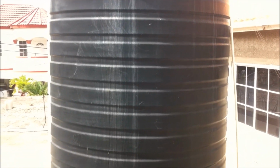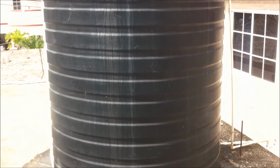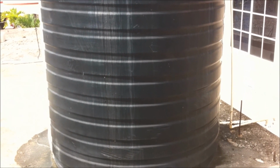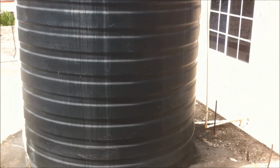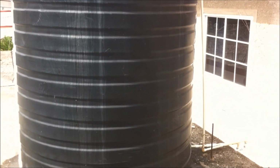Okay, so I have a 1,000-gallon container on the top of my house which I use to store water, and this water will actually be used to change my fish water. Okay, and it ran out of water during the course of today while I was doing some water change. Tune in as I share with you what ended up happening and why.